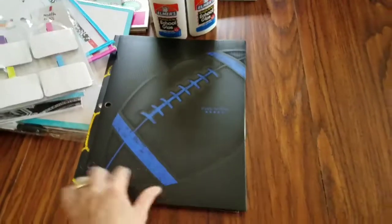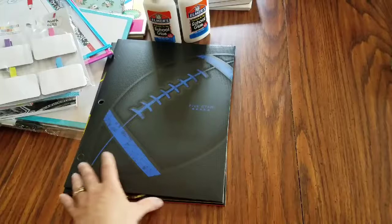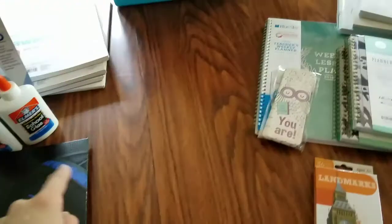These were like $1.96 a folder, though. I think they were pretty expensive. I paid up for them, but this is his first year. He only has 1 folder, so these ones will go in his portfolio to keep all of his papers until the end of the school year.